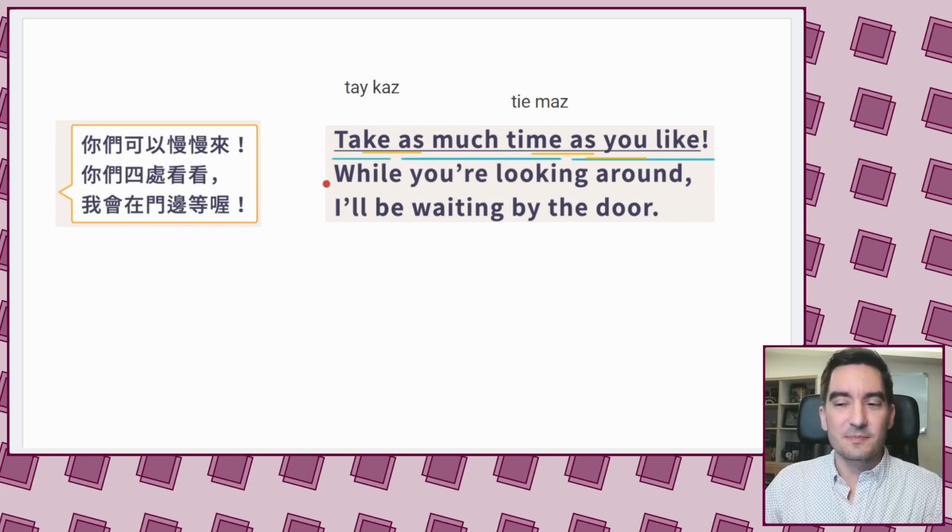Now, last one. While you're looking around. These ones are kind of separate, right? While. Here it's while, but you don't need to go so strong. Don't say while, say while. What sound does that sound like? Almost like a soft A, while. You don't need a strong while. You can be a little bit softer. While you're looking around.